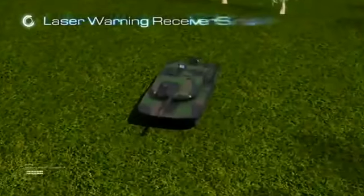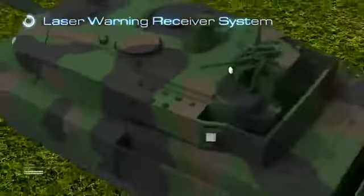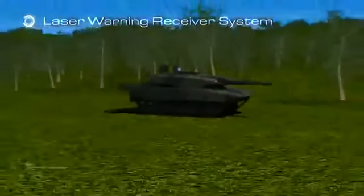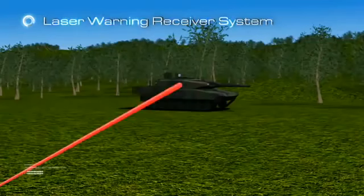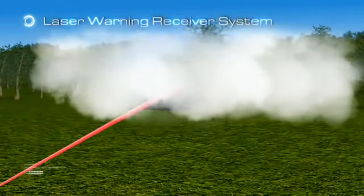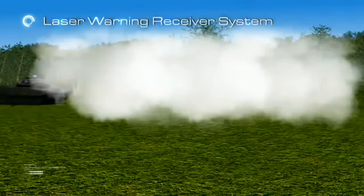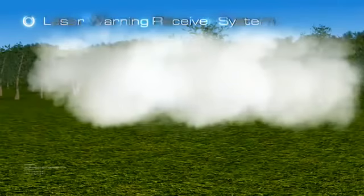The laser warning receiver system, which is also an indigenous product, is another subsystem which works integrated with the fire control system. The laser warning receiver system enables the crew to detect any laser beam directed to the tank so that it helps to take counteraction such as smoke grenades and automatic slewing of the gun to the threat direction.